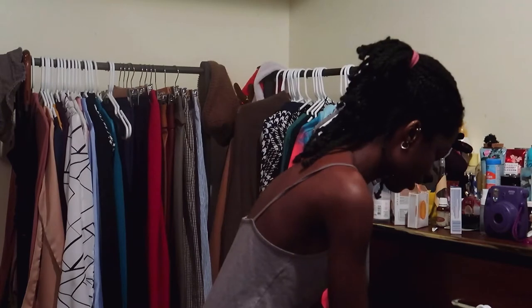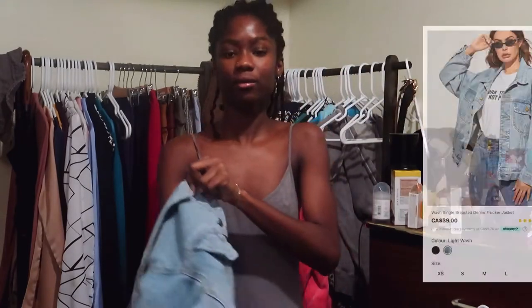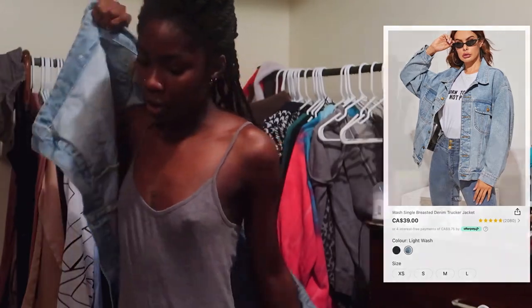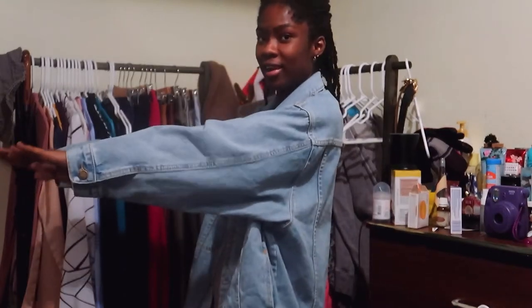This was one of my favorite purchases from this haul, because I haven't had a denim jacket since primary school, sixth grade, maybe even way before sixth grade. But it's giving the girls everything that they need. Oh my god, are you guys seeing this? I love the oversized look. The arms are giving everything. The arms on that Hillary Banks jacket also is giving everything.